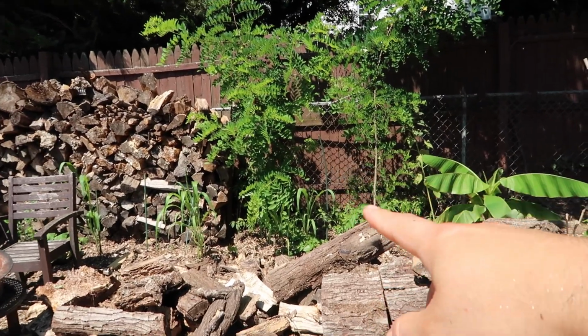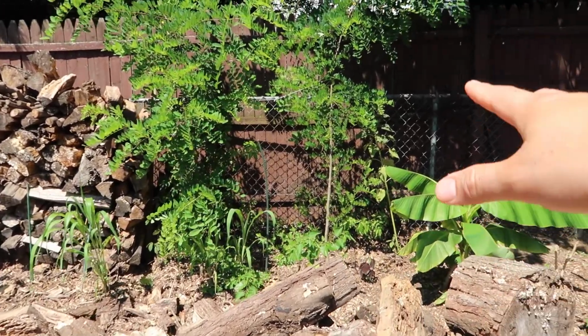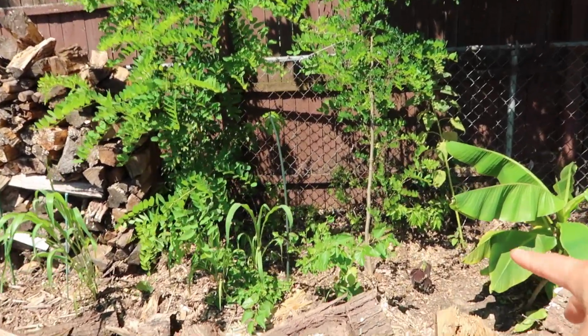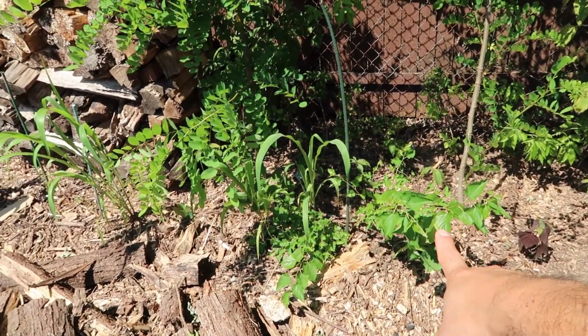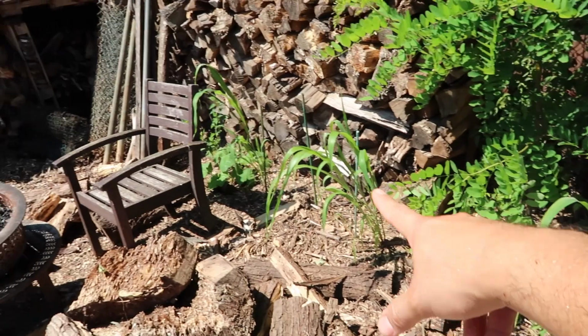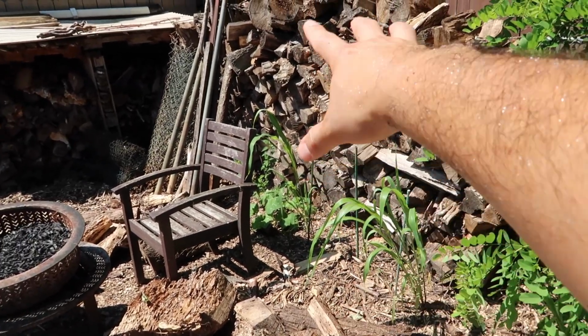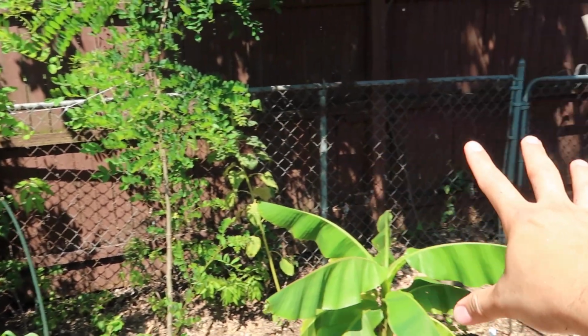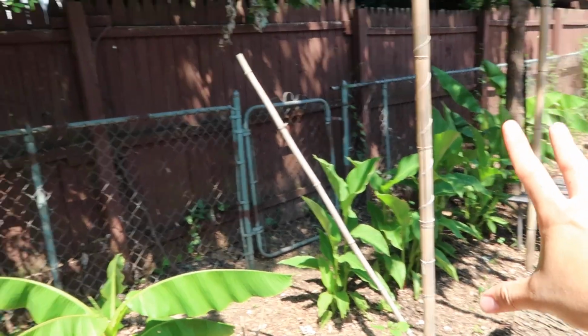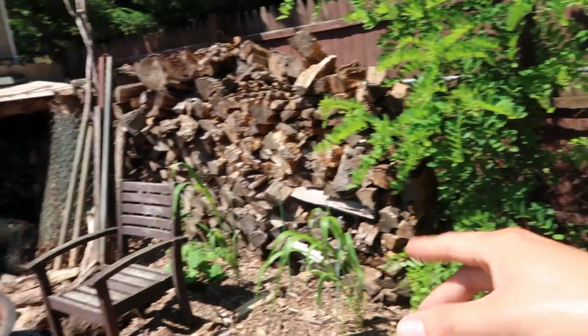Right back here I am growing a ton of pawpaws and elderberries and other vegetables. I also have a few redbud native trees, some mulberry trees, and I'm also going to grow some squash up above this, and hopefully it's going to fill up soon because we're running out of summertime. So hopefully these plants start growing fast.